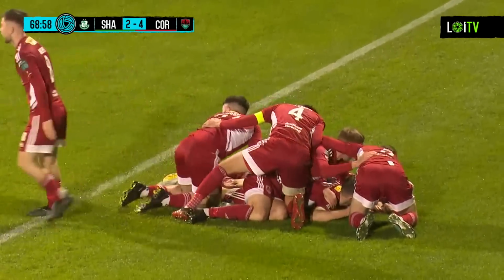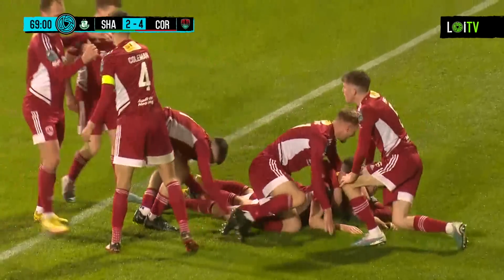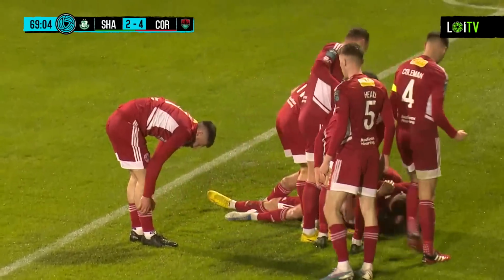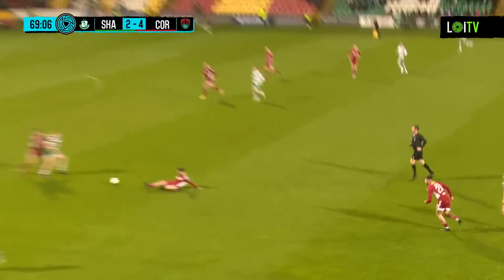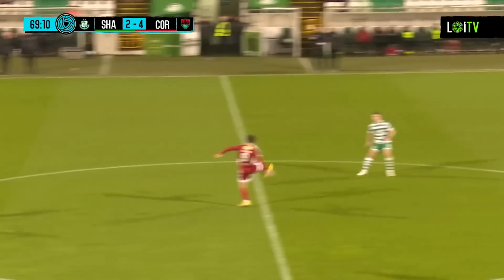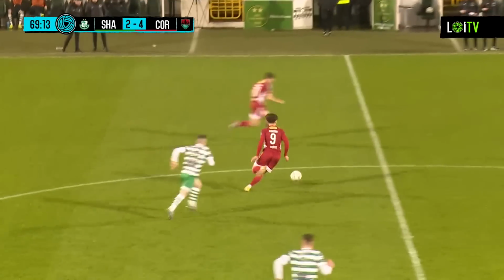That's Crowley again. It's a wonderful break. The defending from Coleman on Gaffney. The ball goes into Gaffney, it spills out a bit. Coleman clears it. Higgins is the one that picks it up, and he just releases him down the left-hand side. You see it here, he tries to roll him. Coleman's patient in his defending, he clears it.